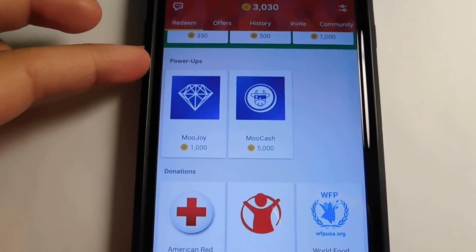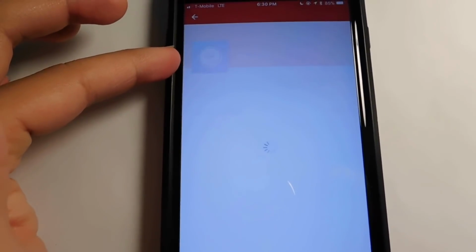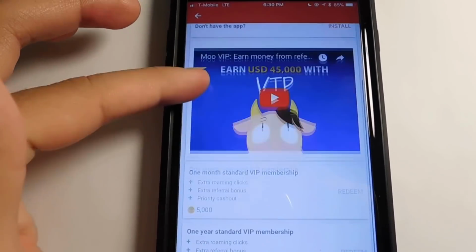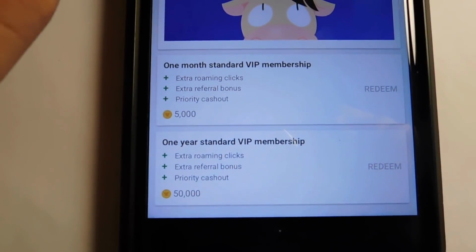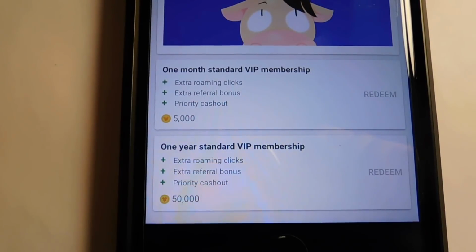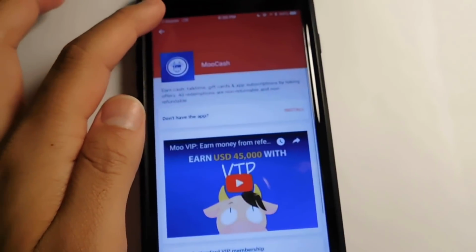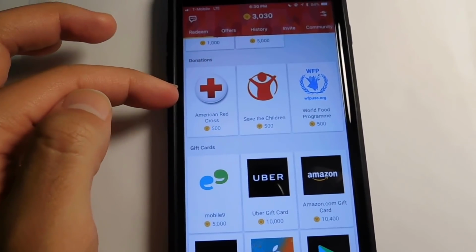So further on, there are power-ups here. So you can see for the Moocash, you can earn cash, talk time, gift cards, and then you can get these power-ups, like the 1 month standard VIP membership, which gives you extra clicks, extra referral bonuses, and a priority cash out for 1 month. And if you do the 50,000 one, you get 1 year of that. So it just gives you a little more bonuses whenever you complete the tasks and the offers.